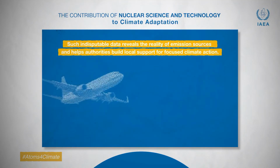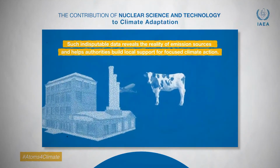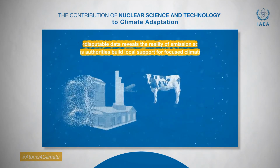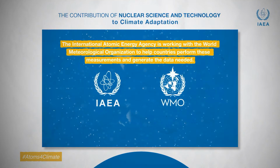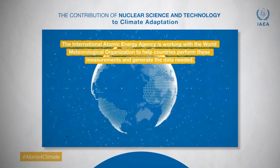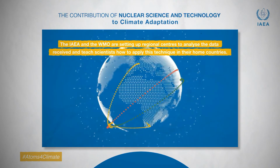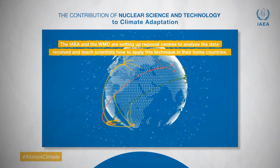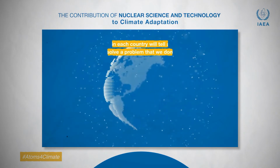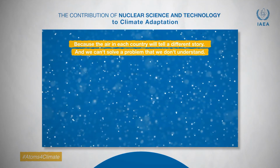Such indisputable data reveals the reality of emission sources and helps authorities build local support for focused climate action. The International Atomic Energy Agency is working with the World Meteorological Organization to help countries perform these measurements and generate the data needed. The IAEA and the WMO are setting up regional centers to analyze the data received and teach scientists how to apply this technique in their home countries. Because the air in each country will tell a different story, and we can't solve a problem that we don't understand.